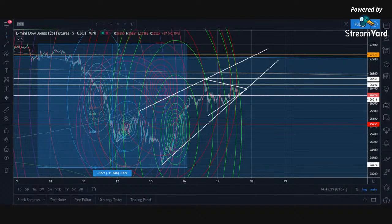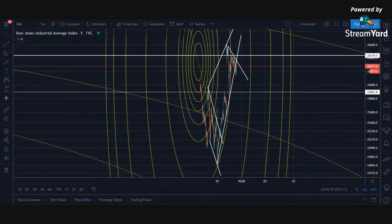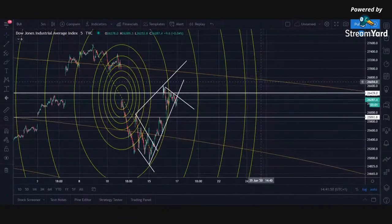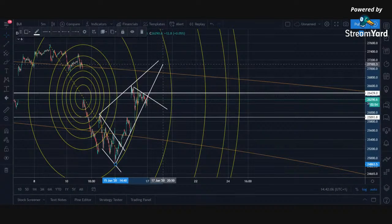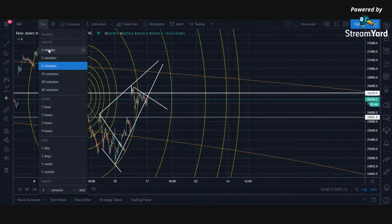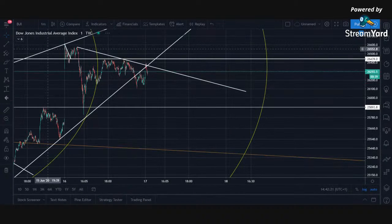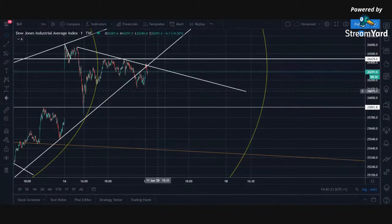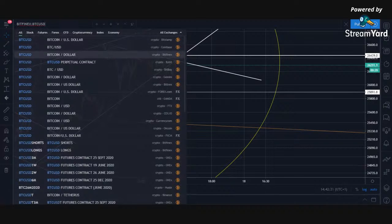So let me also check the Dow Jones here. Yep, the DJI is also kind of developing here a rising wedge. It actually opened to the upside, if I'm not mistaken. The market is having a little bit of indecision. Yep, it actually opened higher, but looks like it's already starting to go down. So let's take a look at what BTC is actually doing.